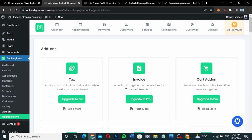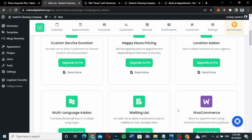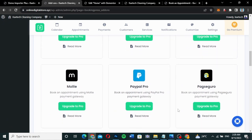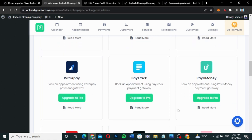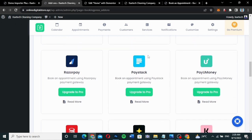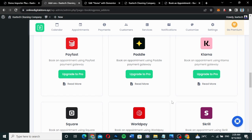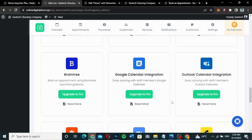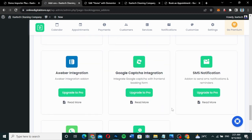A lot of them. So tax, invoice, cart add-on, customer service duration, happy hours pricing, location add-on, multi-language add-on, waiting list, WooCommerce, Stripe, authorize.net to checkout, Mollie, all this payment integration, PayPal Pro, all those big payment integration solutions are over here. Razorpay, Paystack, that is for Africa basically, PayUmoney, PayFast, Paddle, Klarna, Square, Worldpay, Skrill, Braintree, Google Calendar integration, Outlook, a whole lot of add-ons, even Zoom over here. So you can integrate Zoom for the online session, and Mailchimp, Zapier, a whole lot of things that you can integrate over here.